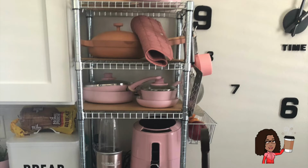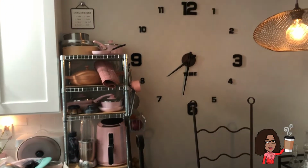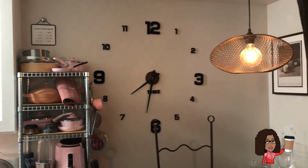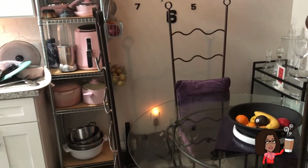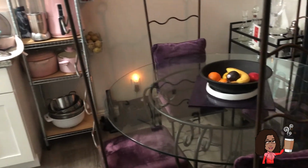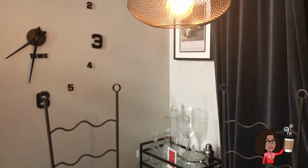Over here, I decided I don't have enough cabinet space, so I decided to get this Omar shelf from IKEA and just put some of my cookware so I can easily access it, because bending down is not the easiest thing for me to do these days. I need some inserts in my cabinets that lift up so I can get my cookware, but it's easy for me to access that way.